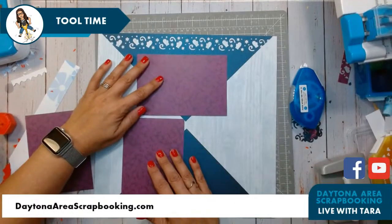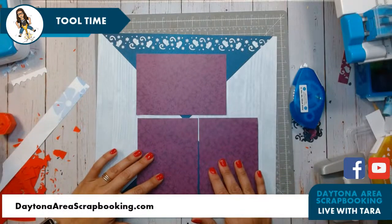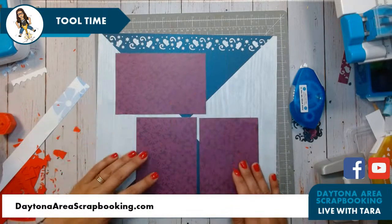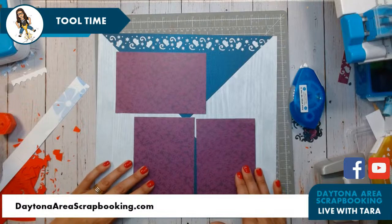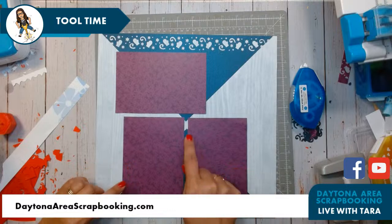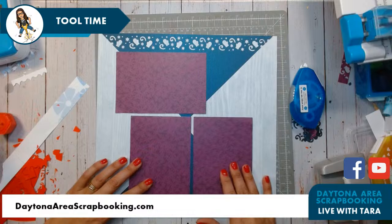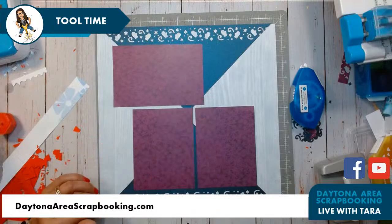I'm not sure I like to see the space in there. I might think about offsetting mine. And then I can maybe do a little, I don't know, maybe that isn't good. I don't know. My eye just gets drawn right in there. Does yours? So I kind of just feel like I want to offset it and maybe add a little journal box there.